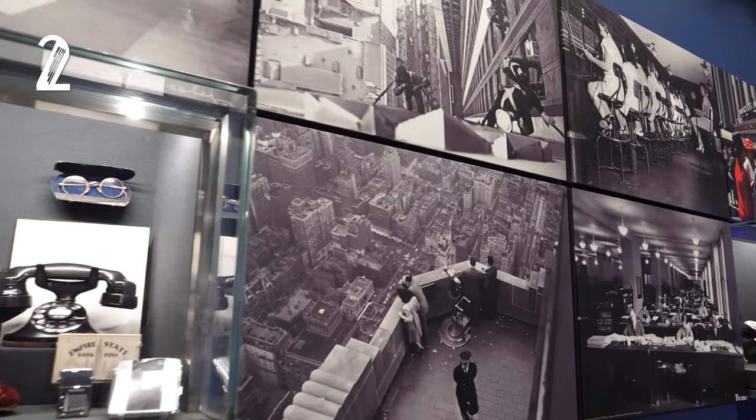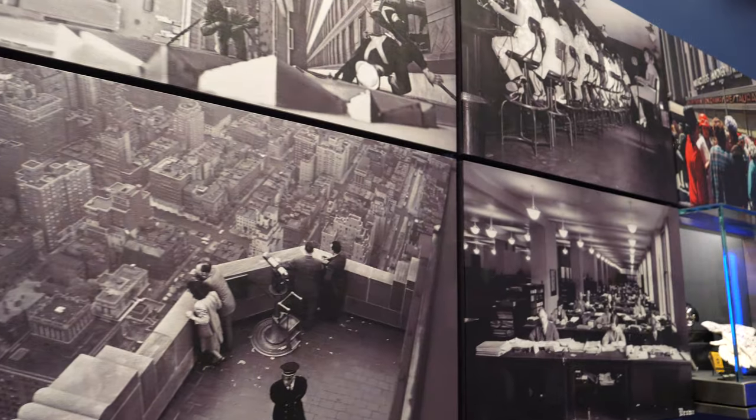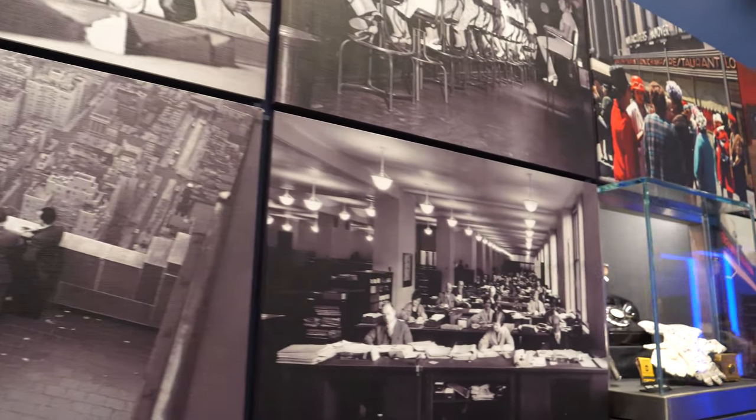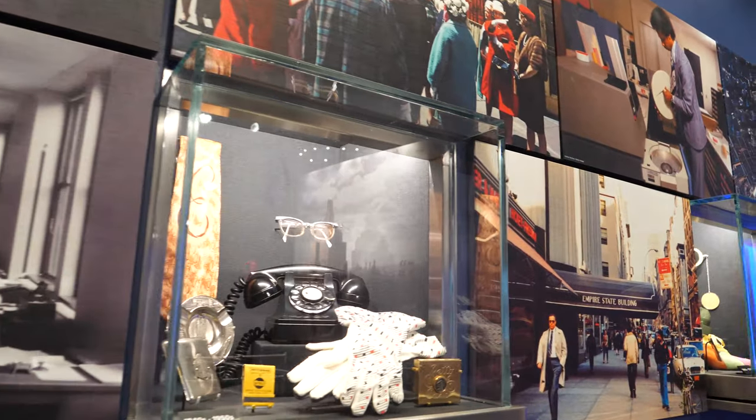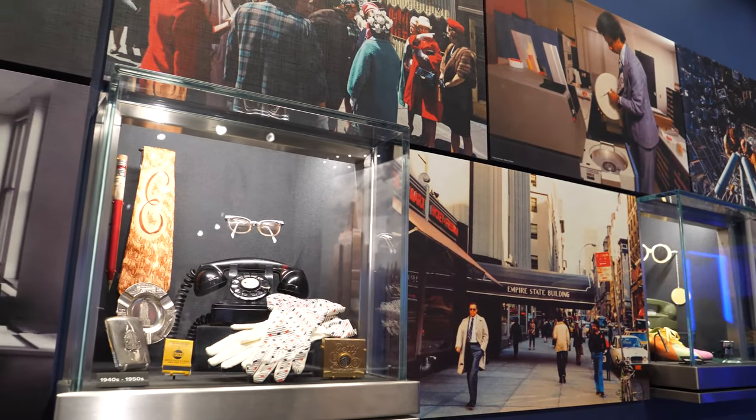2. The building takes up a full city block and has its own zip code. Though there are about 40 other buildings in New York City that have their own zip codes, some say this is the most famous office building.